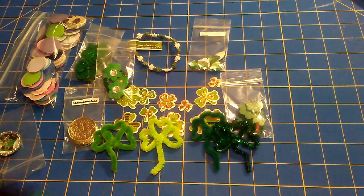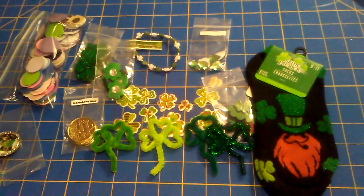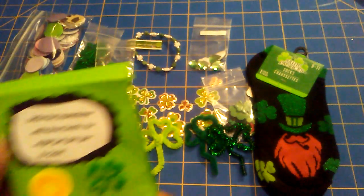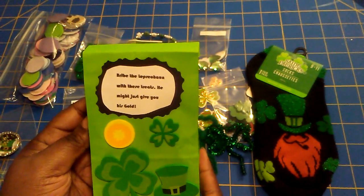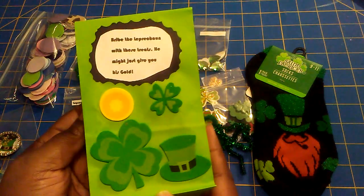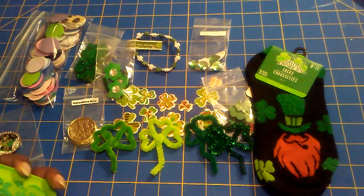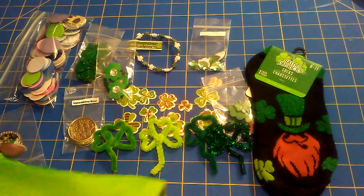Let's see. I have me some socks. And then what is this? It says, bribe the leprechaun with these treats. He might just give you his gold. Well, I hope so. Look at that. How cute. Oh, it's a bag full of goodies, too.